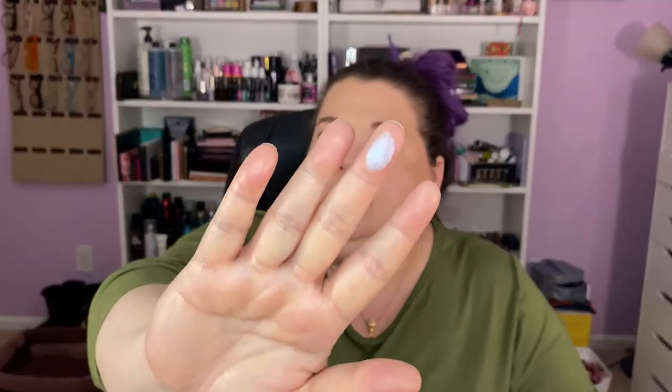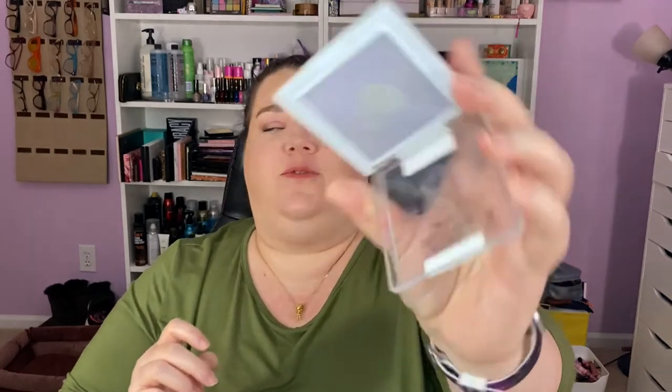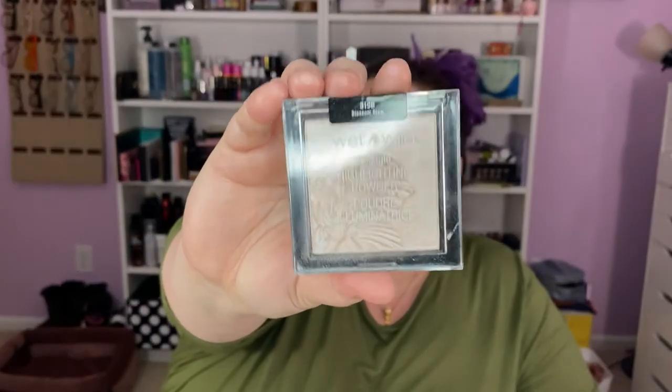Here's a limited edition Lilac to Reality. Do I know what collection this was with? No. Is this an easy highlighter to wear? No, but it's beautiful. There's a silver heart in the center and you just swirl your brush and you get a beautiful lilac highlighter. Here is Blossom Glow, that dupe one for the Dior Nude Glow, I think.